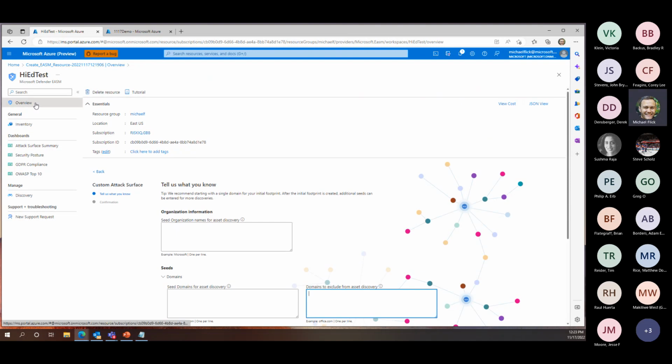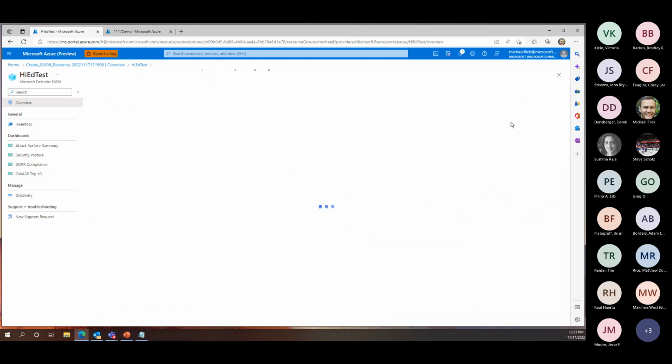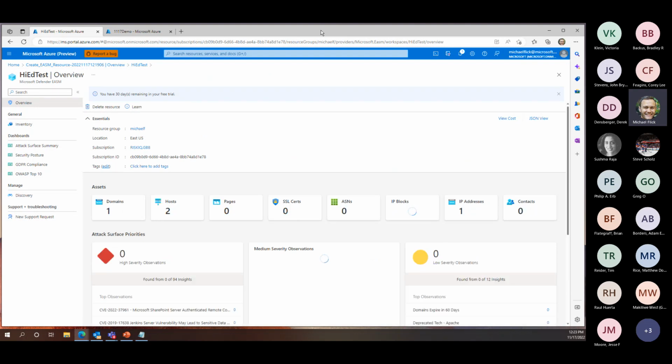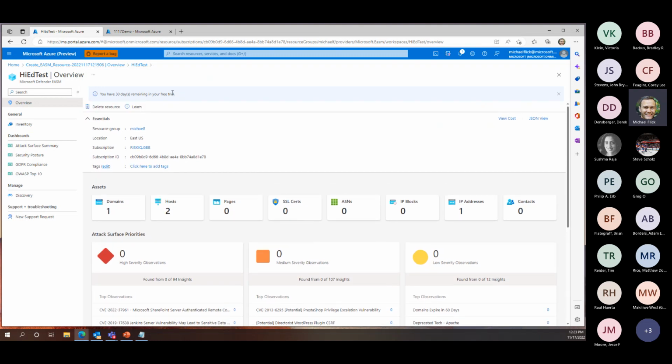So I'm going to go back and just select the pre-built Contoso ASI. Let's start it. When you use a pre-built ASI, you'll be able to see results almost immediately. We look up here at the top: our 30-day trial has begun.